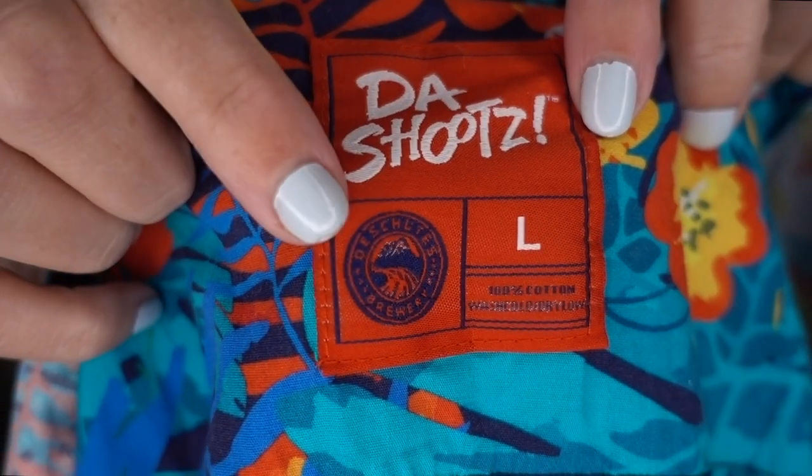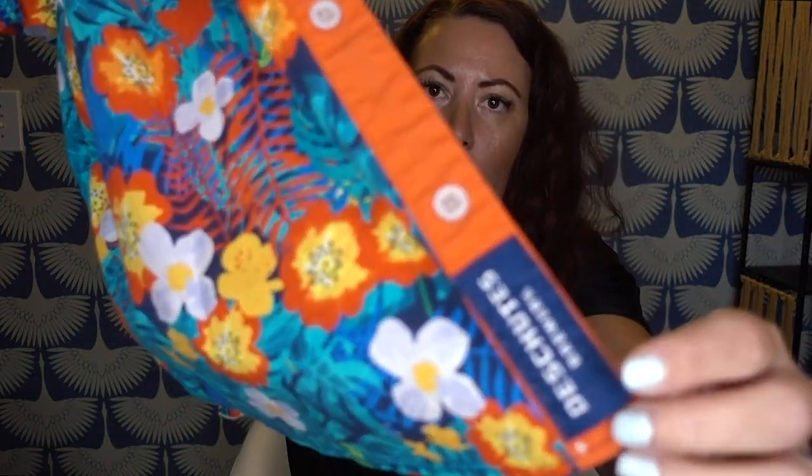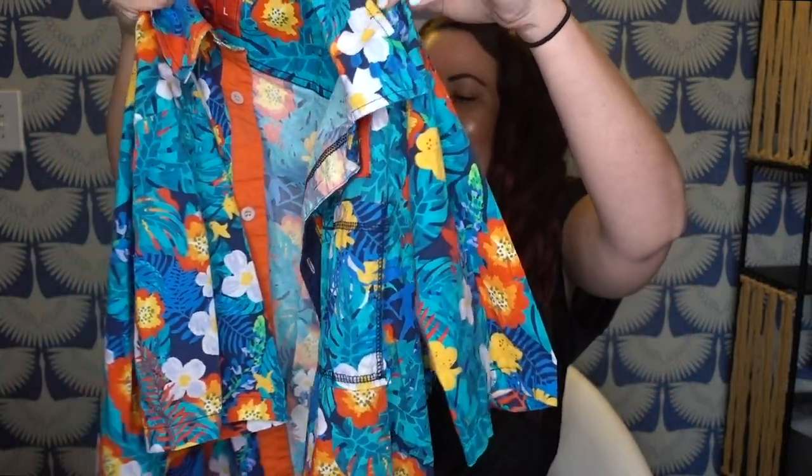This is a brand called Deschutes. It's Deschutes Brewery, which is a local brewery, but very popular, kind of craft brews. And so I bought this because beer people love these sort of things. So I went ahead and grabbed this, and it's a nice floral camp shirt.